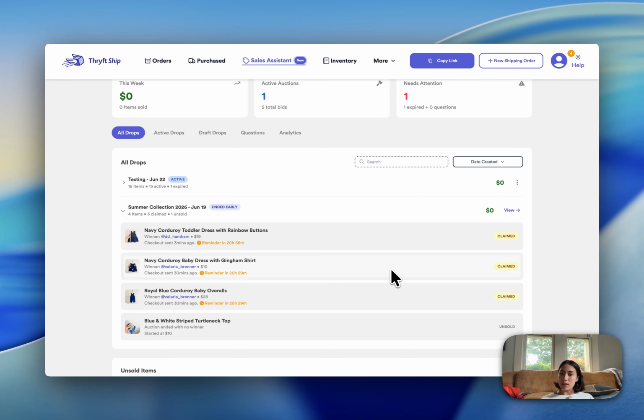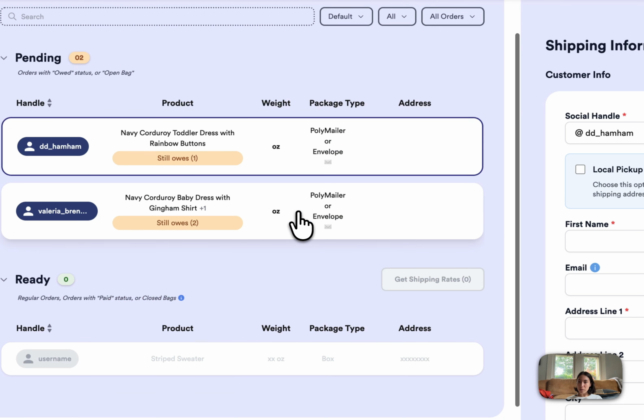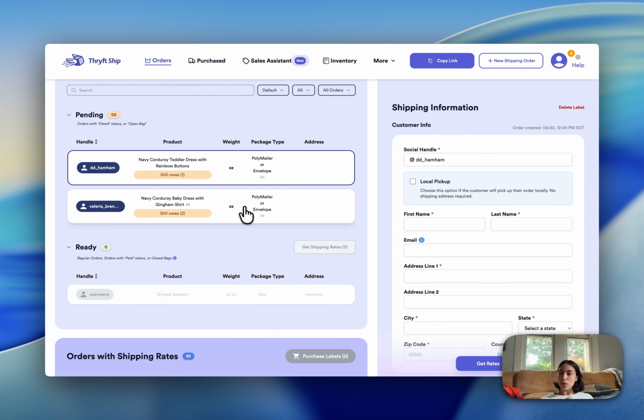When a drop closes, a couple things happen at the same time. First, the sales assistant will look at all of the auction items and identify the top bidder of each item, or if any buy it now offers have been made. It'll mark the correct customer as the winner of that item and create a claimed status here within the sales assistant. At the same time, the sales assistant will come here into the orders page and it will create orders for those winners for the winning items.